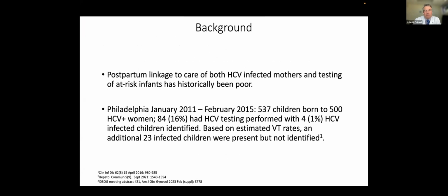Some background here. As we are all aware, unfortunately, postpartum linkage to care of both HCV infected mothers and testing of infants at risk has historically been quite poor. One of the seminal studies on this was done from Philadelphia, and they looked at the population from January of 2011 to February of 2015. There were 537 children born to 500 HCV positive women. Of these, 84 had HCV testing performed, with 4 HCV infected children identified. That comes out to 16% of the children tested and 1% identified. Based on estimated vertical transmission rate from the literature, an additional 23 infected children were present but not identified.